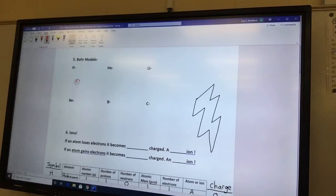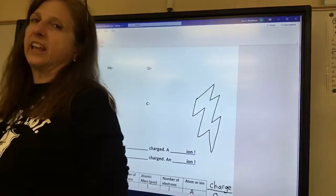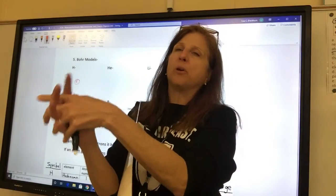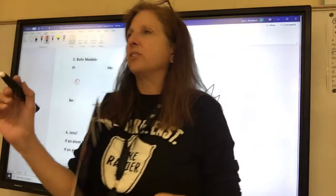So I'm going to make a Bohr model here. There's my 1 proton. No neutrons, because how you get the neutrons, just like how you did on your homework, is you take the mass minus the protons. 1 minus 1 is 0. 0 neutrons. Does that make sense?